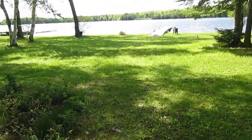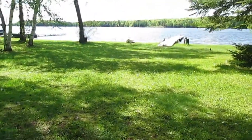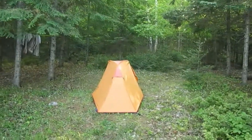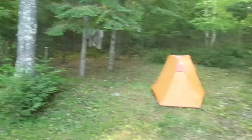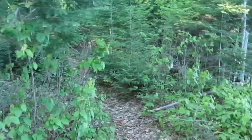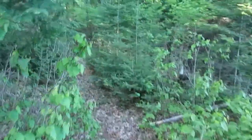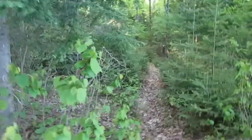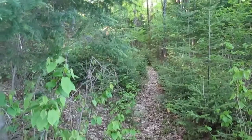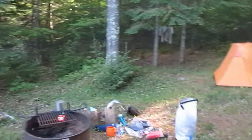Some of them are rustic, which means, I'm just going to turn the camera. This is the rustic site. It's very small. There's a fire ring. This trail goes off to an open air commode toilet, just kind of out there for everybody, but it's pretty far back in the woods. And that's it. That's all that's here.